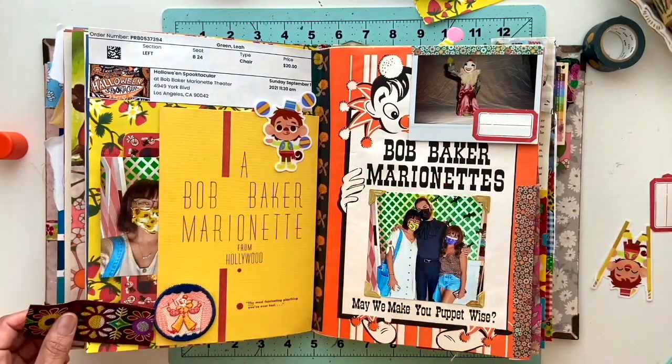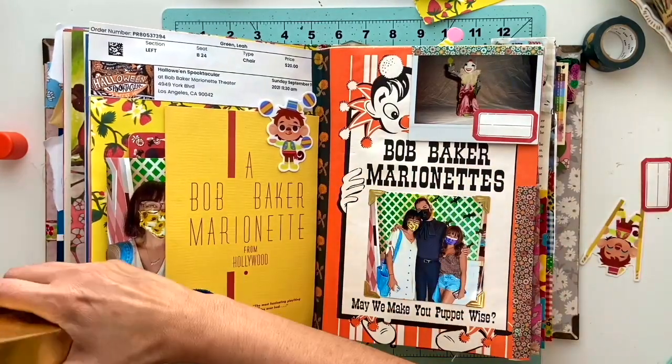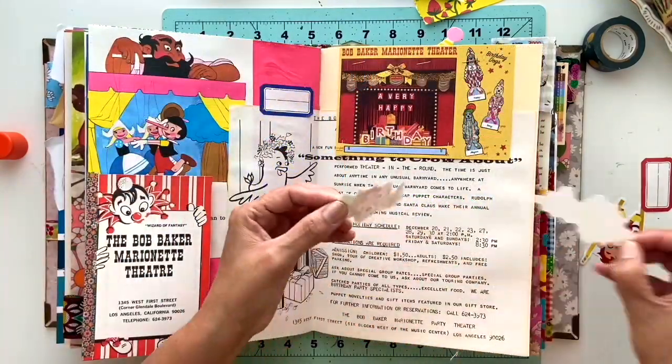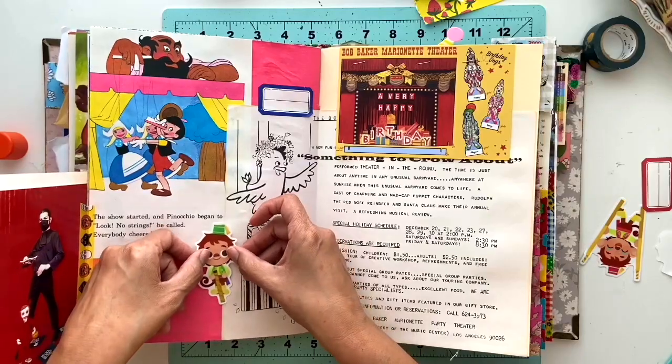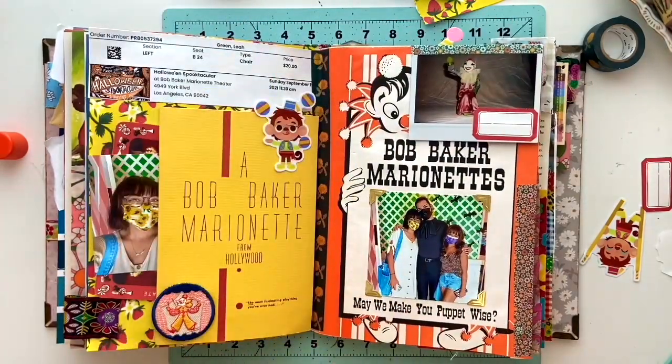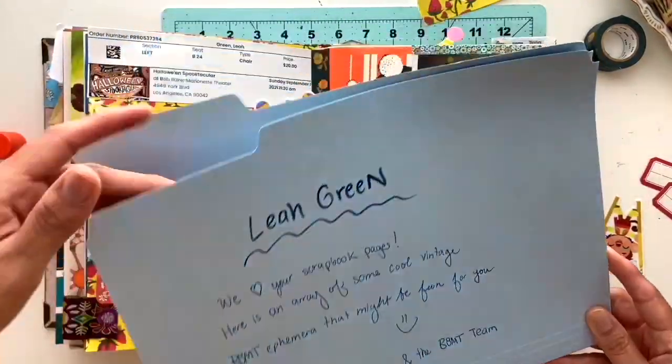And I also remembered I had this really cute trim, so I wanted to just staple that to the edge because it reminded me so much of Pinocchio. And so I did that, and now I'm just adding finishing touches. I'm adding some more stickers, I'm adding some more labels.